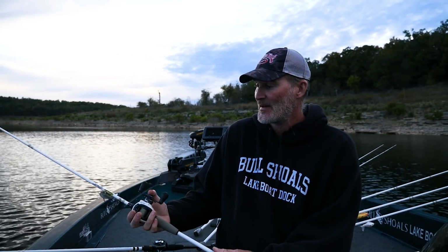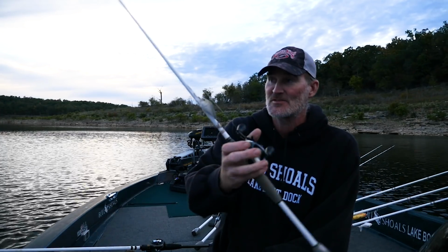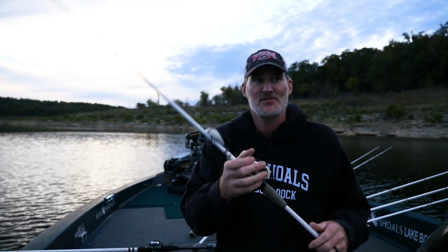When I'm in the back, and pretty much all fall, I'm not going to slow down until I locate either the bait or the fish. And for moving baits, you can grab a square bill. A square bill is going to be a staple. This bait is used in skinny water.